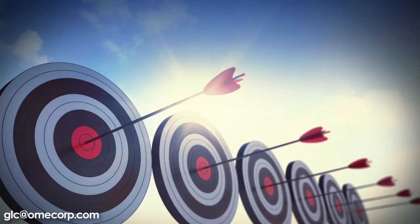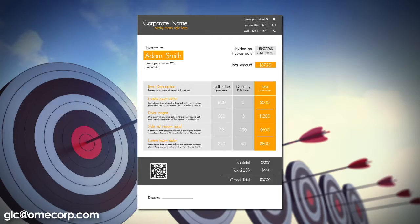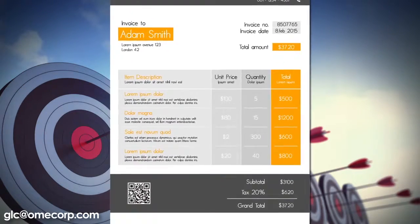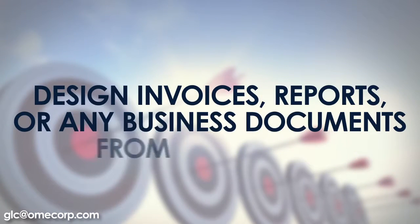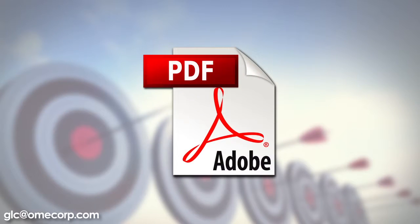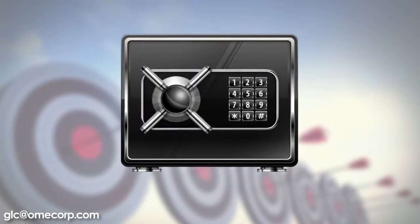You can make simple enhancements to your existing documents, whether it's color changes or logo additions, up to and including embedding active links to your website and any existing online bill pay option. Also, design invoices, reports, or any business documents from scratch, or import a PDF file into the designer to save time. Wizards allow you to import data from multiple software systems to create seamless professional content. You can even store your documents within this comprehensive system.